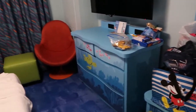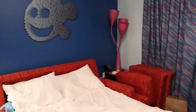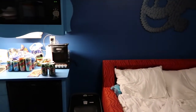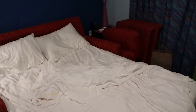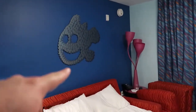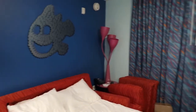Okay, here's the quick room tour that a friend of mine's letting me check out. It's a 2-room suite, 2 bathrooms. There's enough bedroom for actually 6 people. 2 here, and this folds up into a couch. And this is the Finding Nemo section of the Art of Animation Hotel.